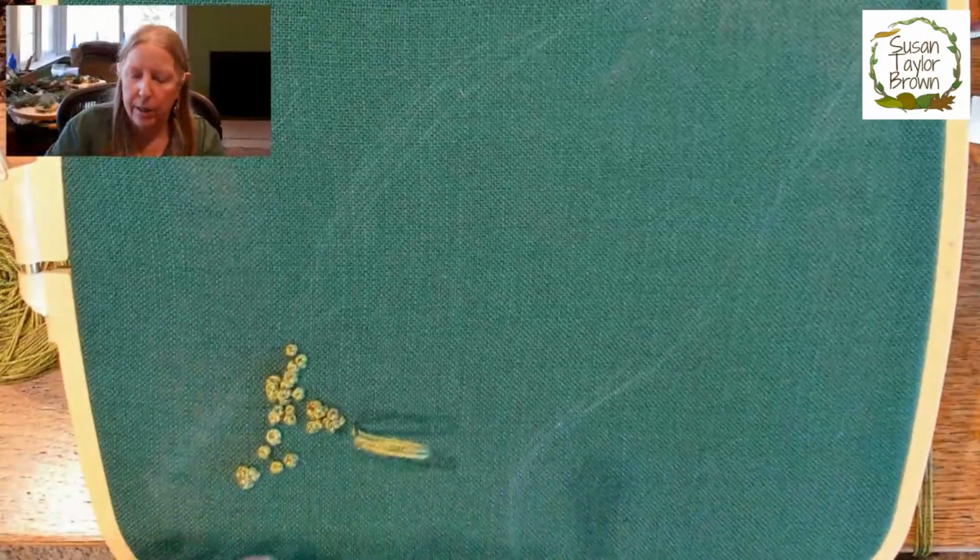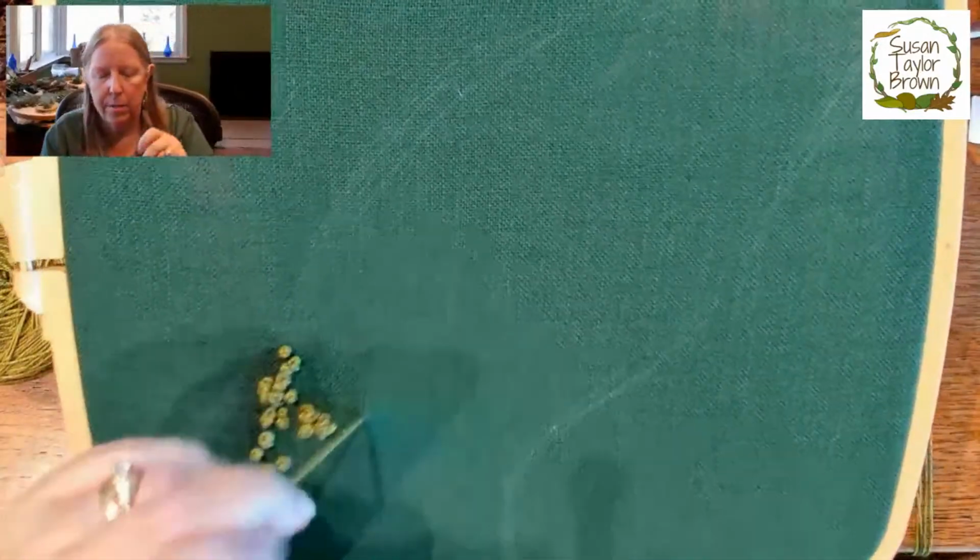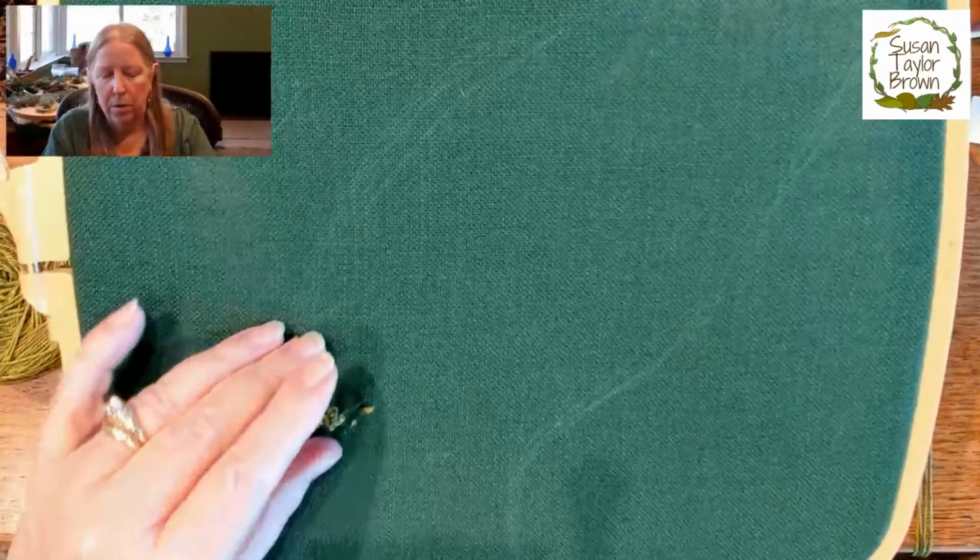Okay. I did cut shorter yarn lengths this time. Only threaded 3 needles, but that's okay.